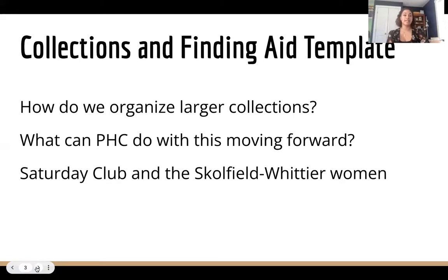What a finding aid is going to do is give the researcher a summary of what's in the collection. It's going to give them dates. It's going to give them names if there are any available. And it's going to give key terms that you could essentially search for in an online database. And so I worked this semester to create a template for a finding aid that PHC will be able to use for their collections.